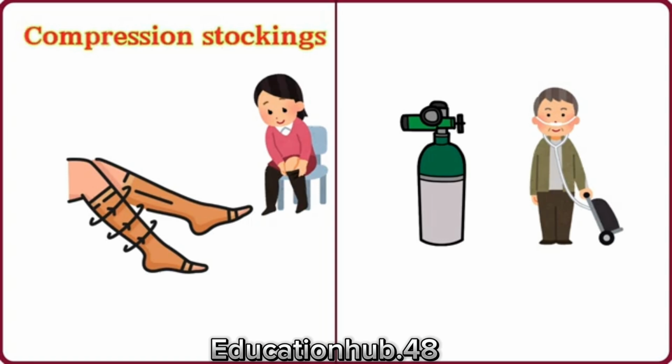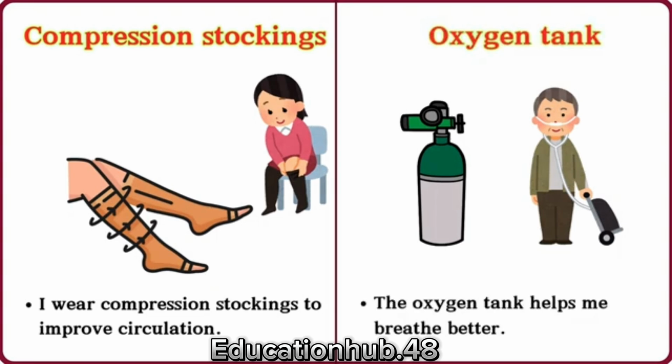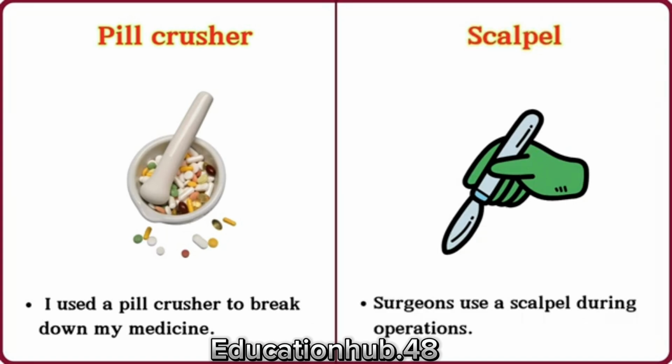Compression stockings. I wear compression stockings to improve circulation. Oxygen tank. The oxygen tank helps me breathe better. Pill crusher. I used a pill crusher to break down my medicine. Scalpel. Surgeons use a scalpel during operations.